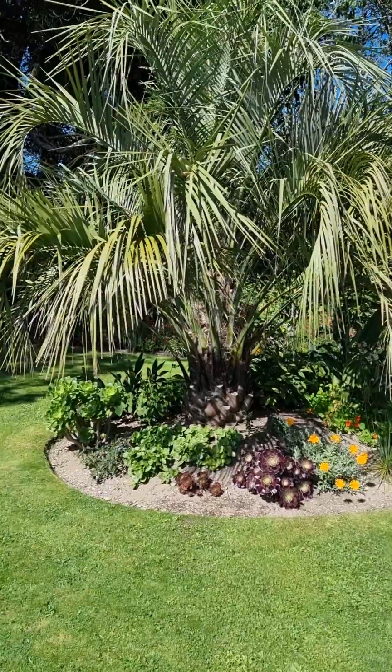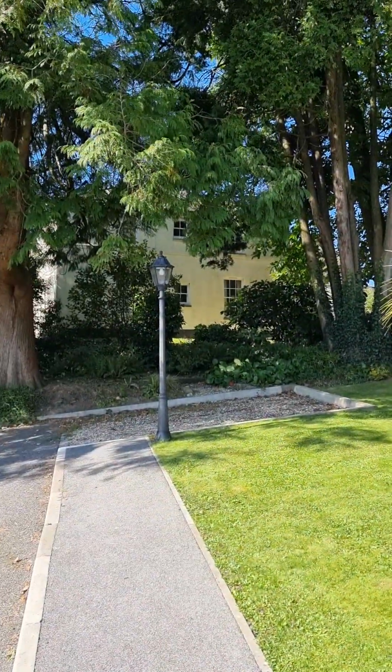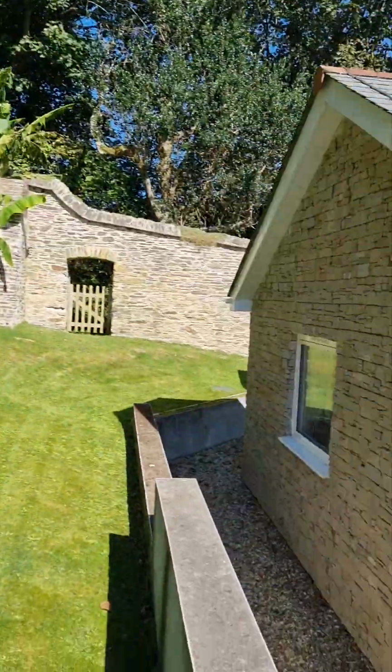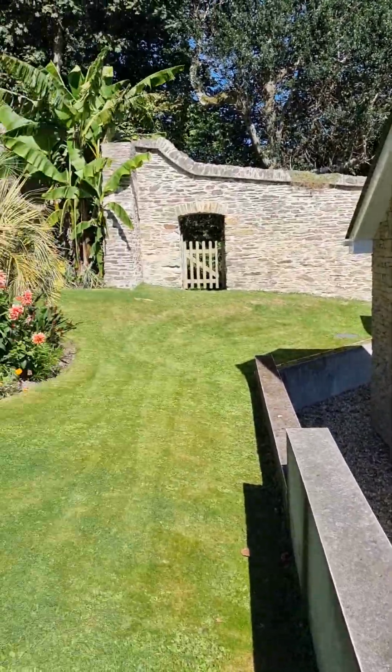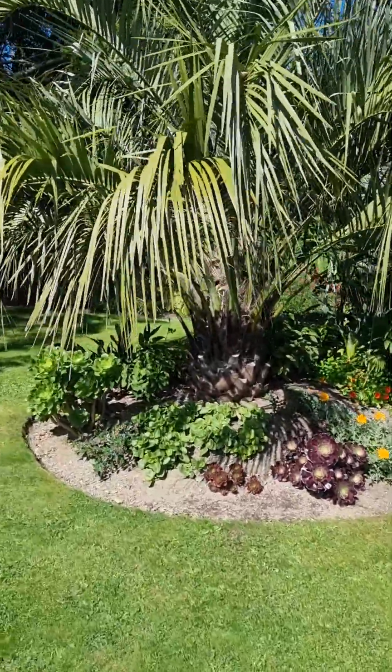Now the intention with this border is to block the view between the old Penley house there, which is about to be developed into apartments, and the existing modern apartments here in the walled garden, so they're not staring into each other's windows. Anyway, this is full of all my favourite exotic sort of planting.